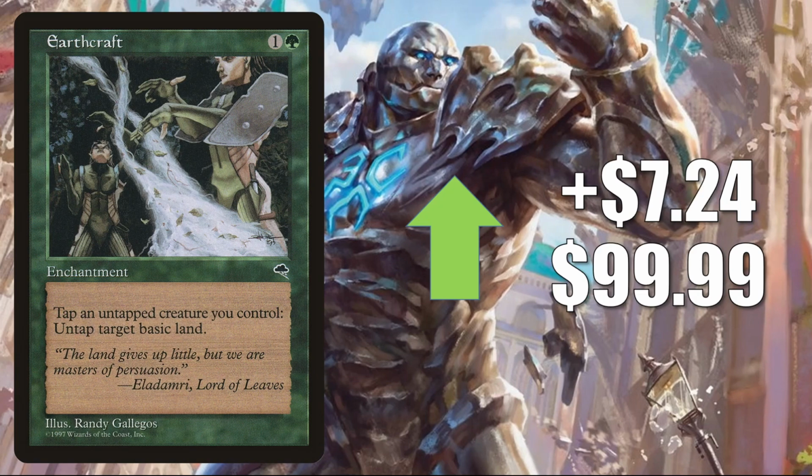Earthcraft, another card on the reserve list, most likely being targeted for a buyout. It goes up $7.24 to $99.99 this week, but it has seen increased play in Zaxara the Writhing Storm decks, and does see play in Reya the Redeemed builds sometimes too.